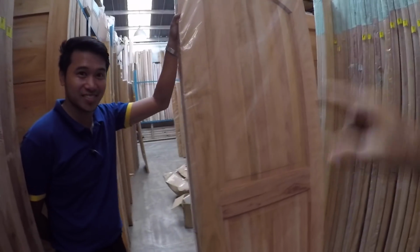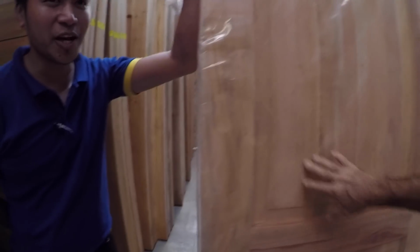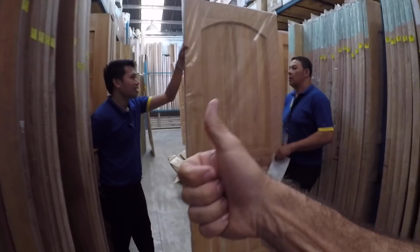So I'm gonna give this number to my builder. Ram said he's gonna reserve six. You're gonna reserve six of the high quality, no defects, good, nice grain. I will, sir. Yes, okay. So I'm gonna get with my builder, and we're gonna select these. And Ram also helped me select the Yale lock that we're gonna be installing in our house. And I'm gonna pick that up today. Good deal, thank you very much, guys.